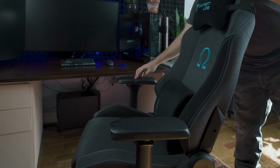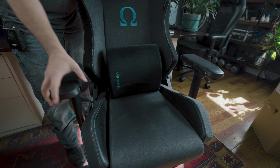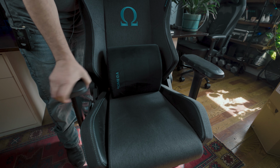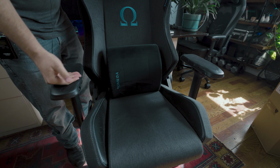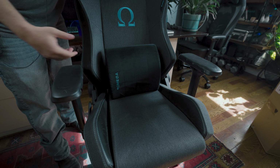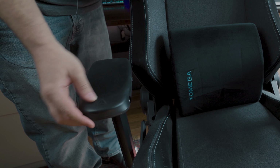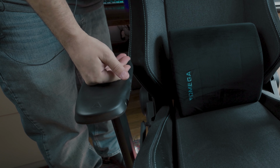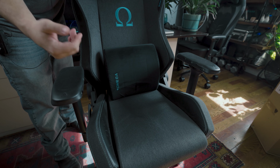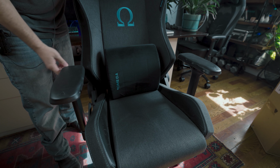So let's start with the arms. Okay, so these arms are great. They can go up, down, forward, backwards, pivot in and out, so they're very versatile. And the thing is, with the versatility, you kind of lose stability. They're very wiggly. And that's the one thing that frustrates me, because when you're working at your desk, you've got your elbows on your arms and you're typing and moving, and the arm just keeps wiggling and moving.